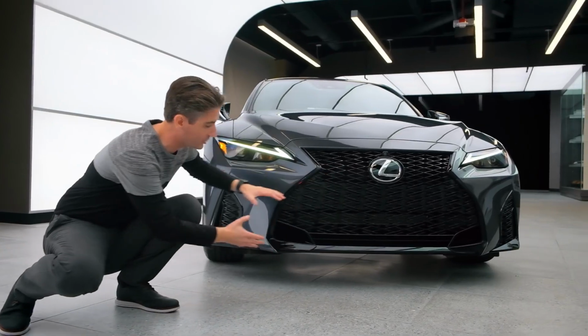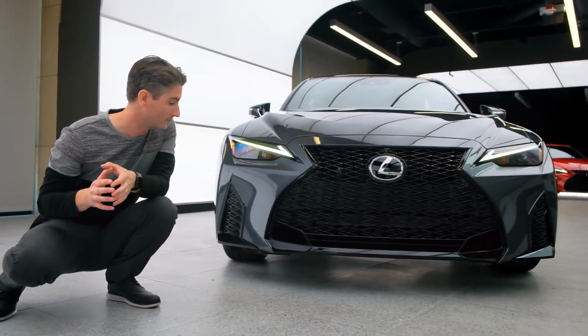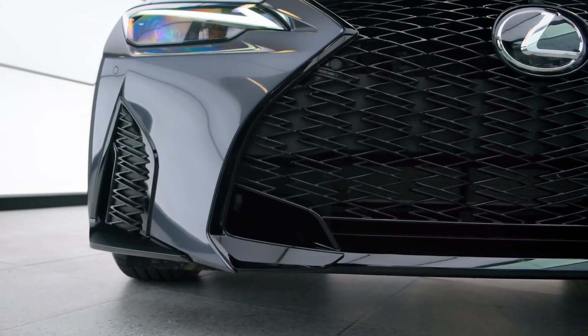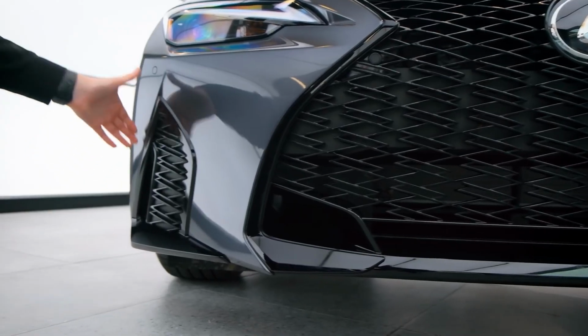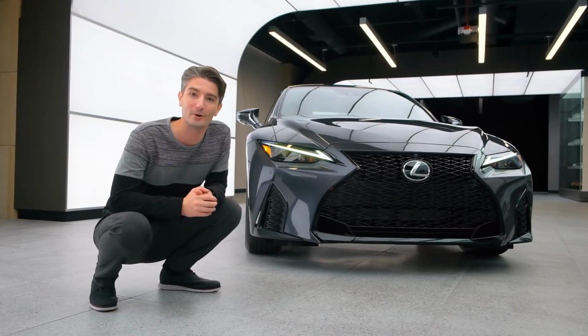Looking at this lower portion here, it was actually inspired by our RC F high-performance vehicle. Take, for example, these brake ducts right here. They're larger than the IS 300 and allow airflow to go directly to the brakes to cool them down in high-performance driving. And these larger air ducts on the side allow for greater airflow to help with that straight-line ability at highway speeds.